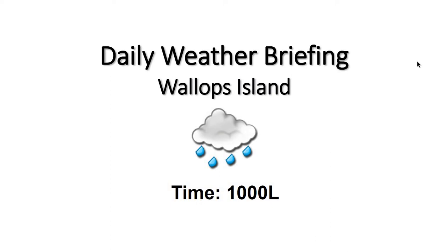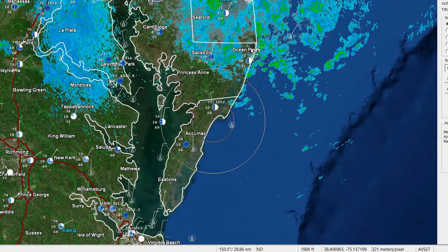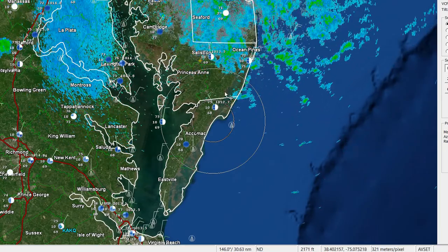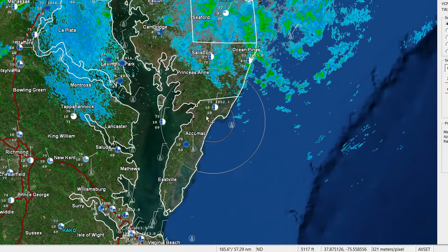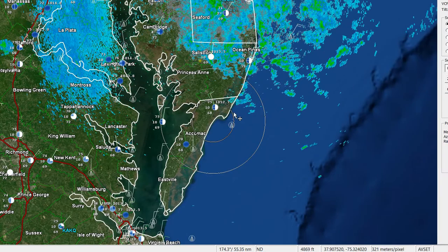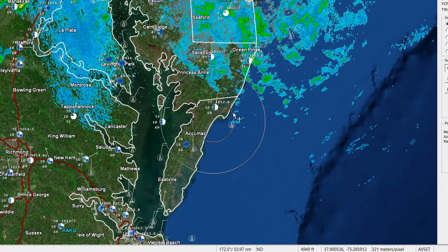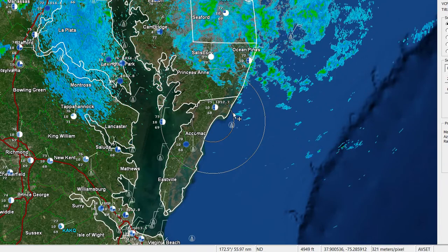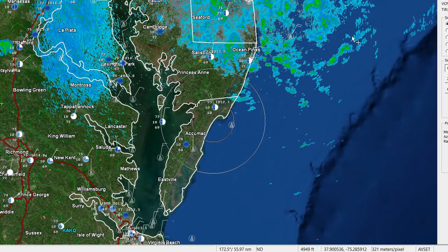daily weather briefing. We have some cloudy conditions across the region this morning, seeing some rainfall starting to filter down the peninsula. And taking a look at the radar imagery, you can see we do have some light to moderate rainfall across Ocean City and Ocean Pines that will continue to move down the peninsula towards our area today, giving us some rain showers mainly during the afternoon hours, but can't rule out some sprinkles or some drizzle this morning. Once we move into the mid-afternoon hours, we could also even see an isolated thunderstorm across the region, as we do have a little bit of instability expected to develop across the area.